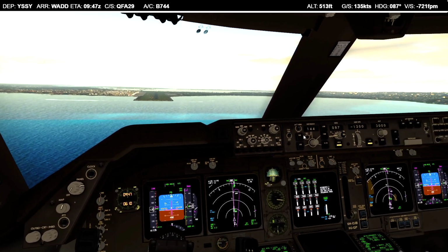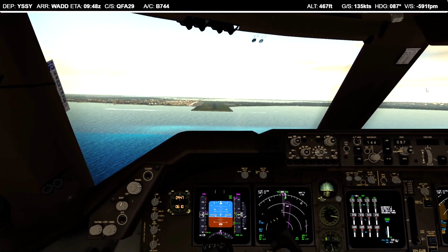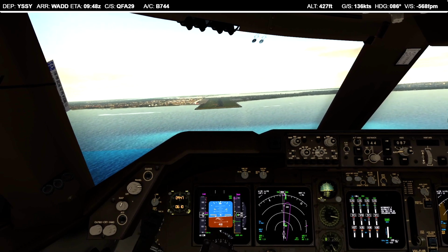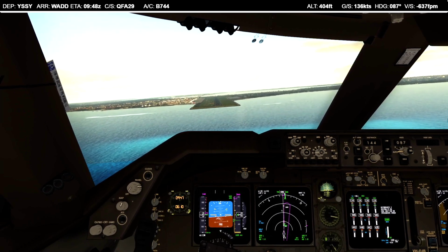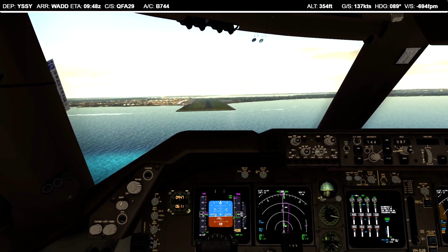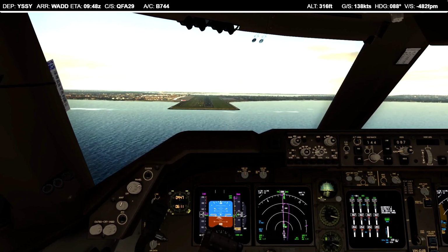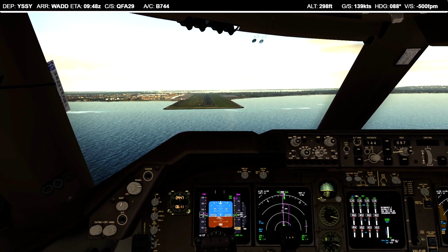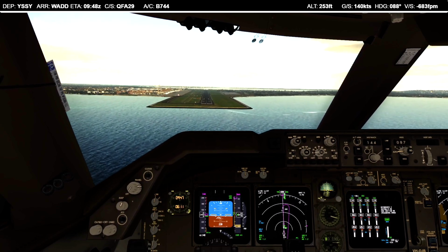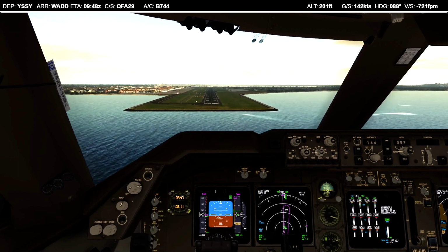Actually, the flight director is distracting me now, so we are visual. Let's switch it off. Flight path vector. Yeah, the crosswind is quite something here. Minimums. Continue. Looking good now.